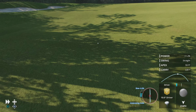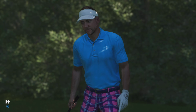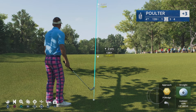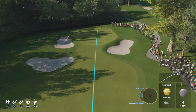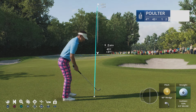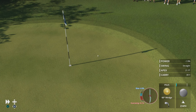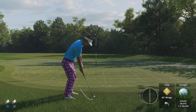Solid, a good drive in the fairway. So the ball on an upslope now for his second. Well, had a good lie in the fairway, but couldn't do anything with it. That comes up woefully short. Well, that one didn't work out. Didn't look bad in the air. It hit the green, but didn't sit. Yeah, it was never going to stop.